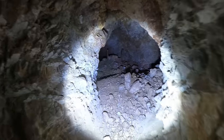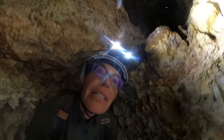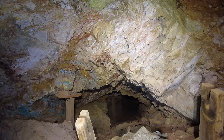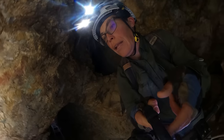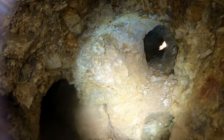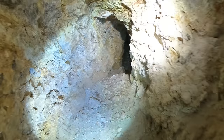Coming up on this junction right here. Let's see. Get my lights on. Lights are on. All right. So we got this windlass, old windlass right here. I still see the notches. And down below, looks like an incline. Check that out in a minute. First, we're gonna go over to the right. And let's see up here. There's a waste rock pile up top. Probably connects with that. And then we'll go here to the right. Let's see where this goes.